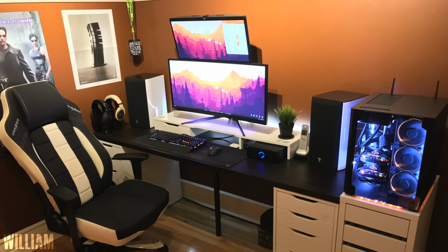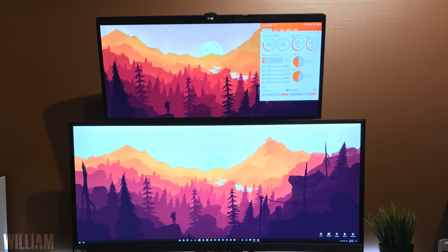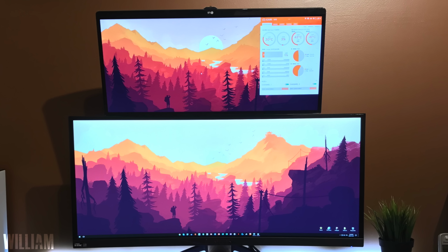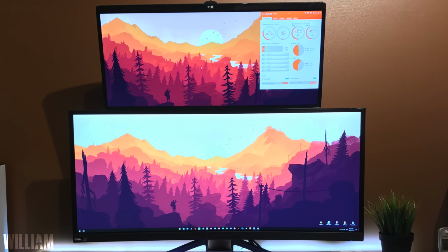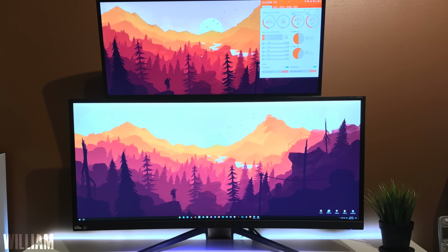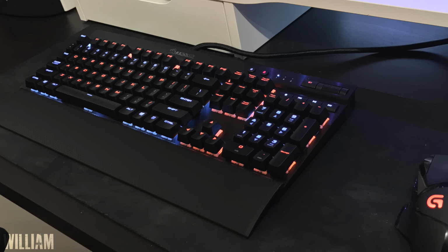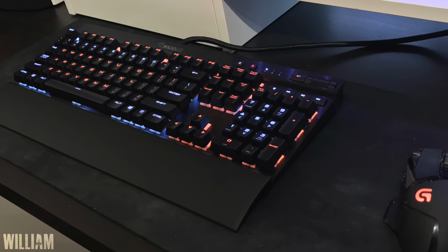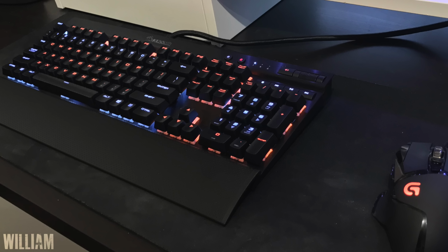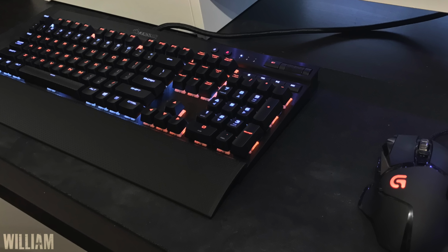This next setup from William does a much better job sticking with the black and white color scheme. Near the top, he has a 25-inch ultra-wide monitor from LG hooked up on the wall, and then below that we got the IKEA Alex add-on unit that's holding up the Acer X34 ultra-wide. The keyboard is from Corsair and it's the K70 RGB Rapid Fire, and we also have the Logitech G502 Spectrum as well. One thing that stood out to me was the black extended mouse pad, and I feel like a white one would have looked a lot better against that black keyboard.